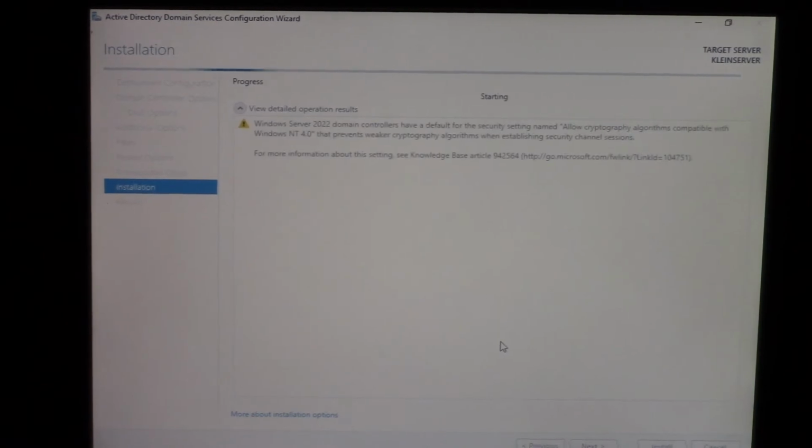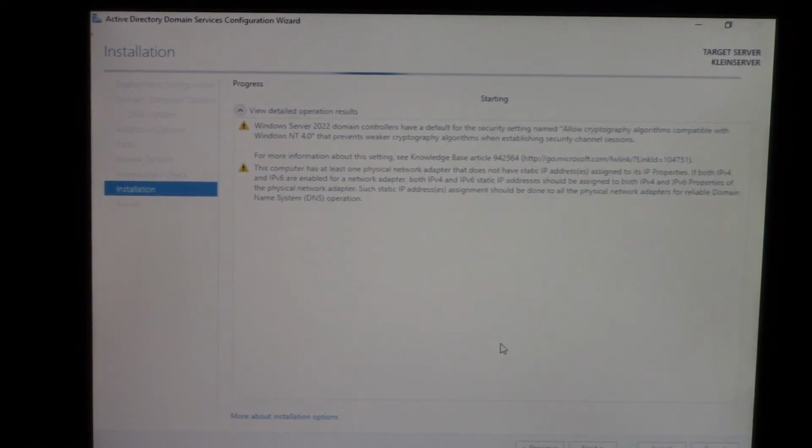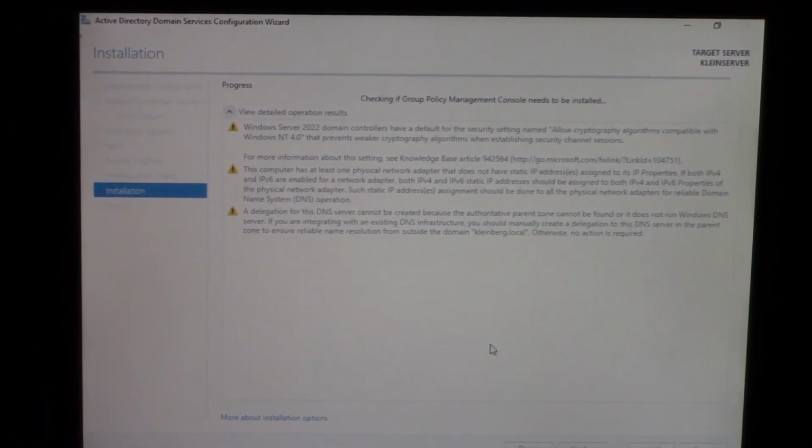Alright, let's promote to a DC. Oh, and it even shows that warning there too. I could have just clicked install and shown you guys. But yeah, basically this is how you promote to a domain controller. Very straightforward, very easy to do.